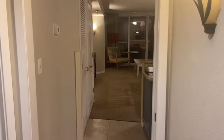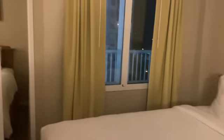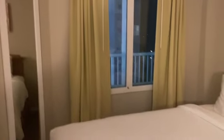Shorecrest one. I'm standing with my back to the front door, and there is the bathroom right to the right of the front door. I'm not going to turn the light on because the fan is extremely loud. And then the first bedroom is to the left, and we have two single beds, a closet, and there's the window to the walkway outside.